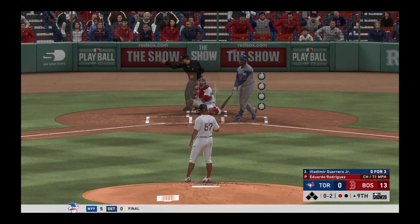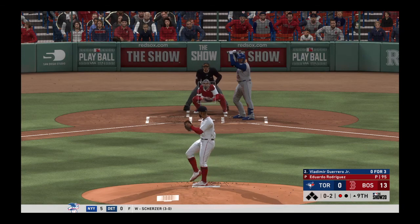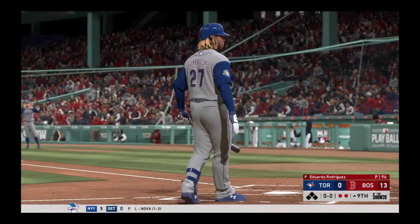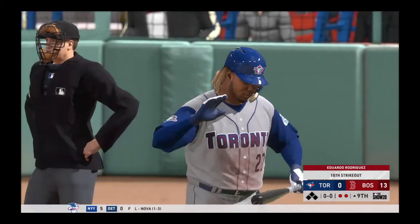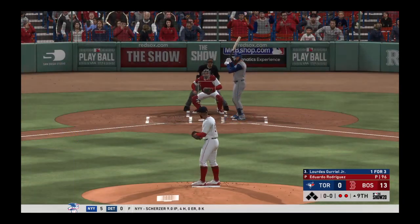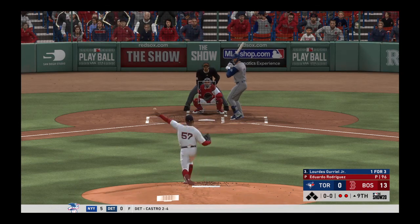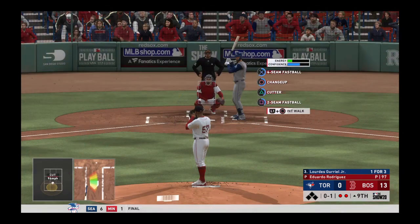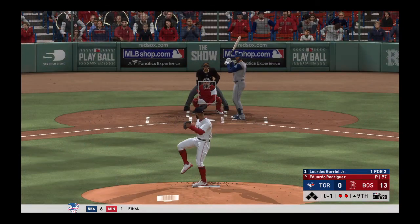Hey, he's been on point from the start of this game. Just pounding the zone with a high 90s fastball. It almost looks like he's gotten stronger as the game's gone on. He froze him on the fastball there. Vladimir Guerrero Jr. goes down for out number 2 in the top of the 9th. Now at the plate, Lourdes Gurriel. He's their last shot here with 2 away in the 9th as they look to avoid the shutout.